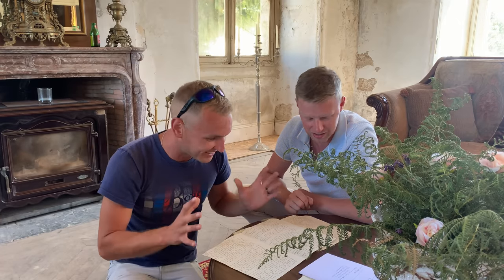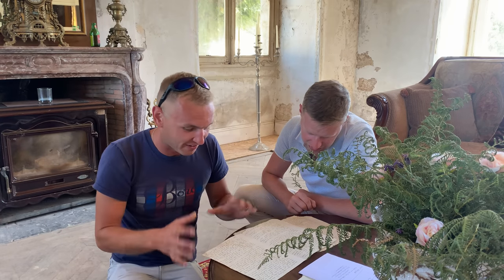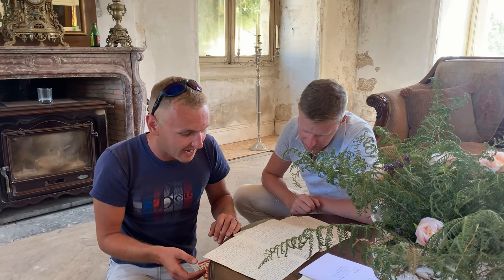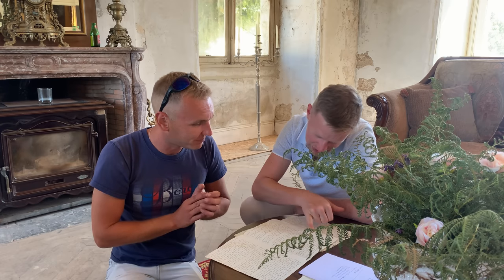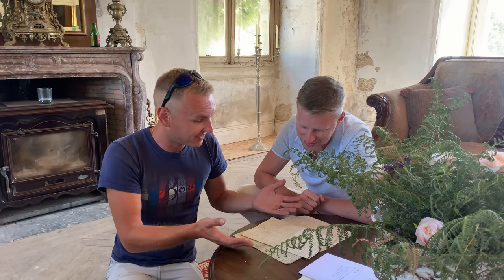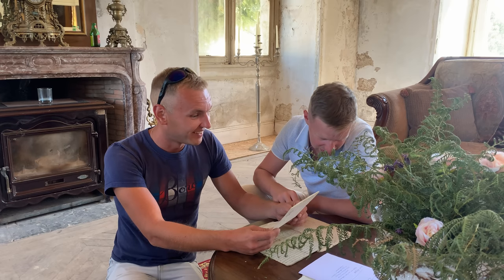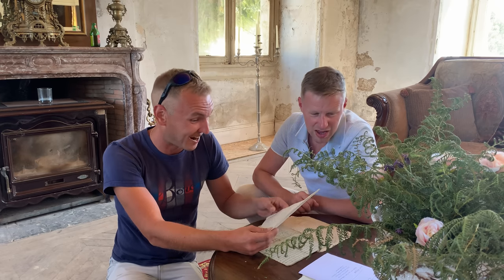Just to sit and read this is absolutely unreal. But to see the rules, to see what they have to do to look after it. To have them numbered, like 5, 6, 7, a proper original tenancy agreement. And it's absolutely unbelievable to see it. I just think it's absolutely amazing.